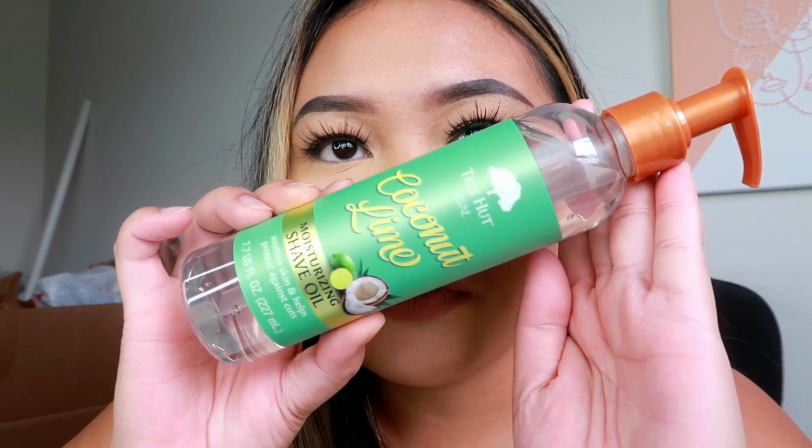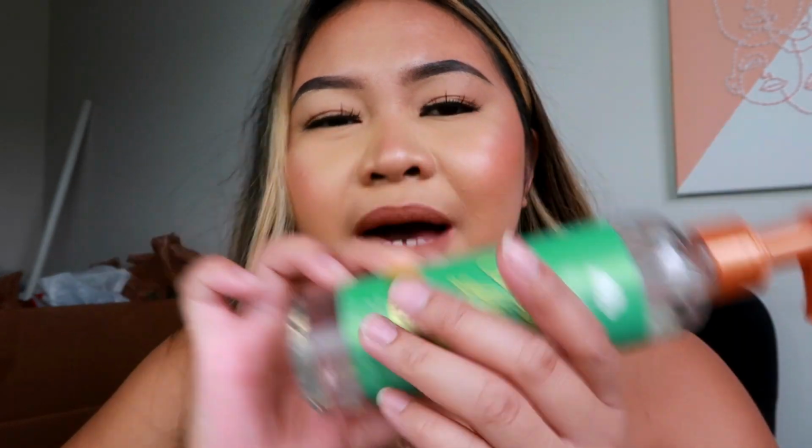But this is the coconut lime moisturizing shave oil, which I want to try for my legs, if I want to shave my legs. I'm not really hairy, I barely shave my legs, you guys, and I just use conditioner to shave my legs. I literally shave maybe once a month or a month and a half, because I have hair but it's really thin, it's not hairy, you know.